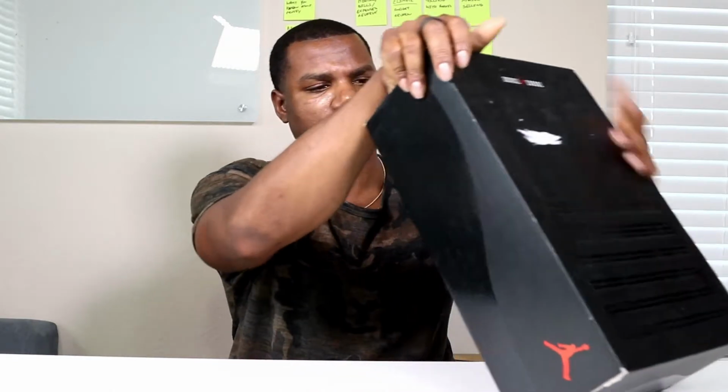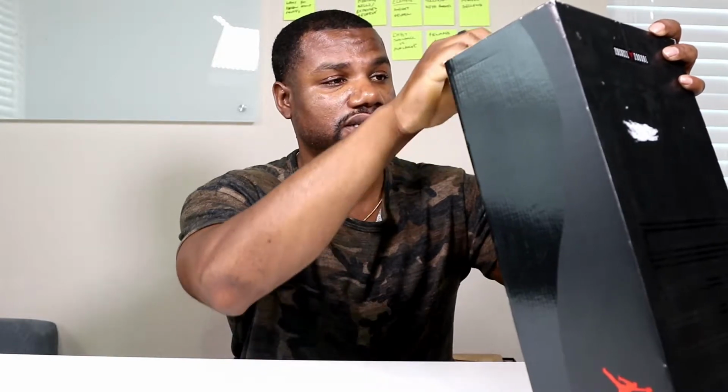I know there's been some concerns of people getting shoes that weren't real, but so far my success has been good. I know people who've gotten shoes sent back that were brand new, so we'll see. But like I said, none of these shoes have been worn, so they definitely fit the criteria to resell on StockX. So I guess we'll see.